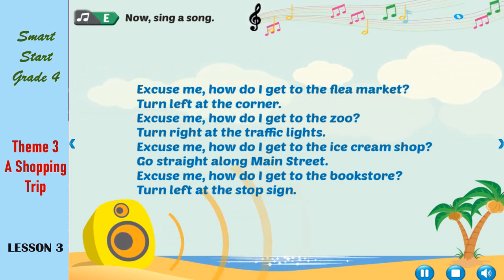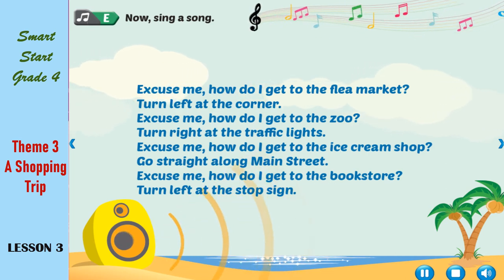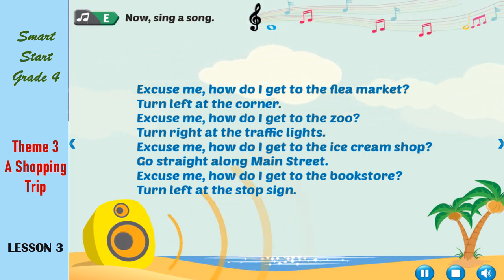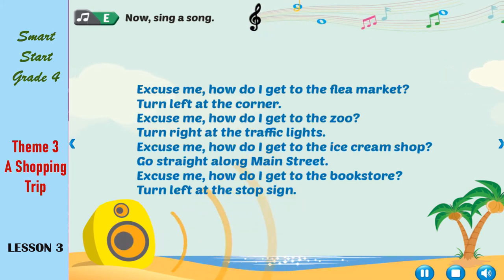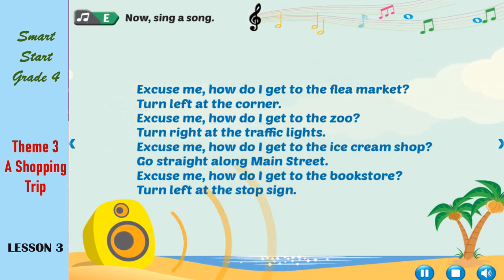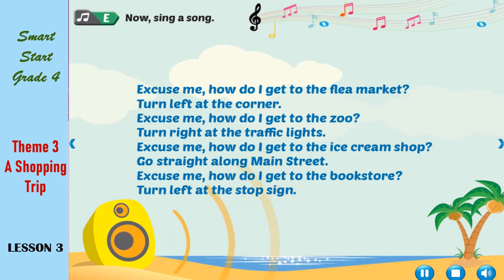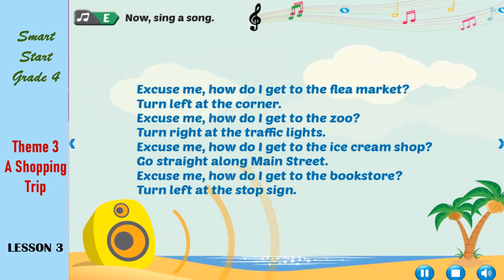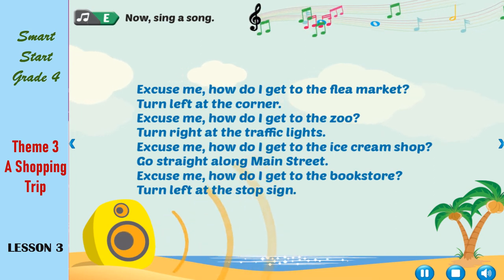Excuse me, how do I get to the flea market? Turn left at the corner. Excuse me, how do I get to the zoo? Turn right at the traffic lights. Excuse me, how do I get to the ice cream shop? Go straight along Main Street. Excuse me, how do I get to the bookstore? Turn left at the stop sign.